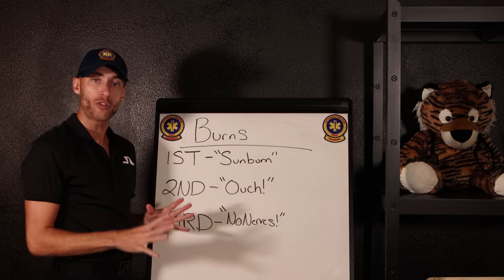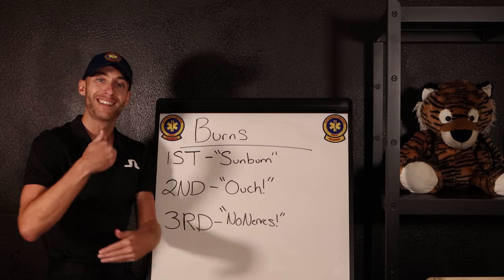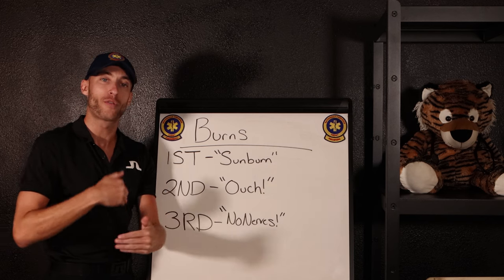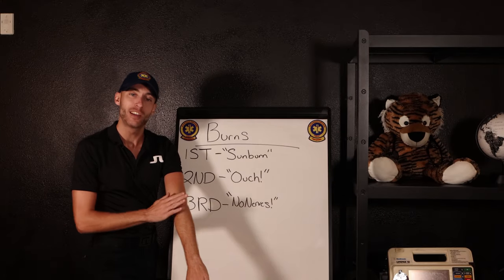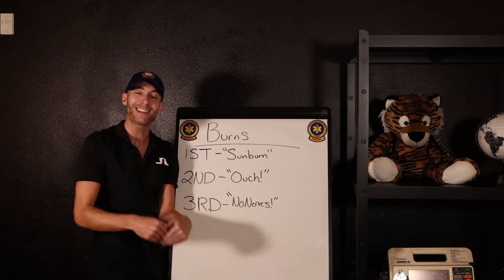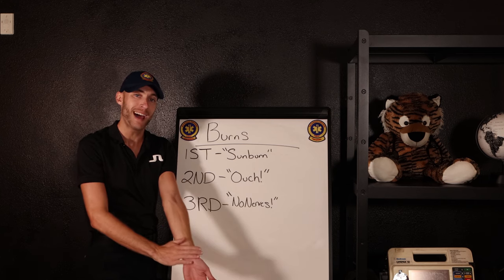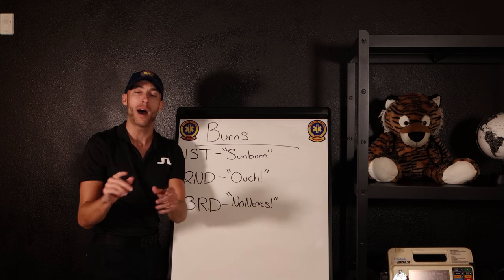Now, the first thing we gotta learn about burns is first, second, and third degree burns. Let's start with the first degree burn. A first degree burn is superficial, like a sunburn, meaning the burn does not go past the layer of the skin that we can see with our own eyes.